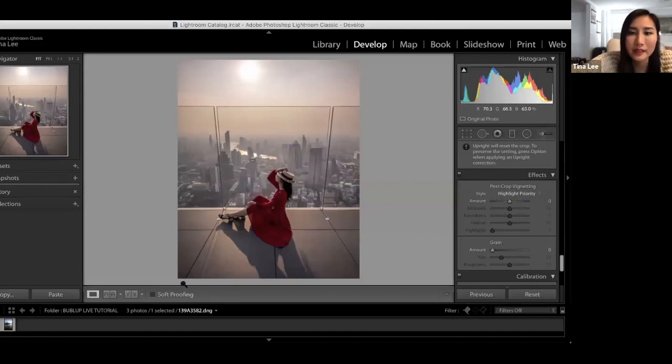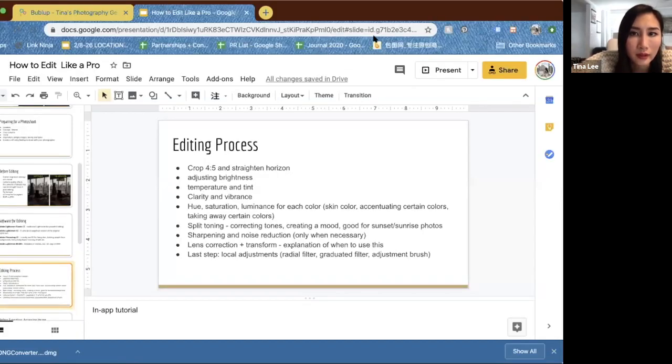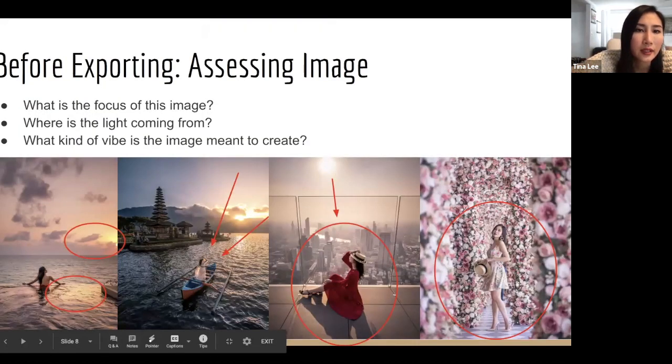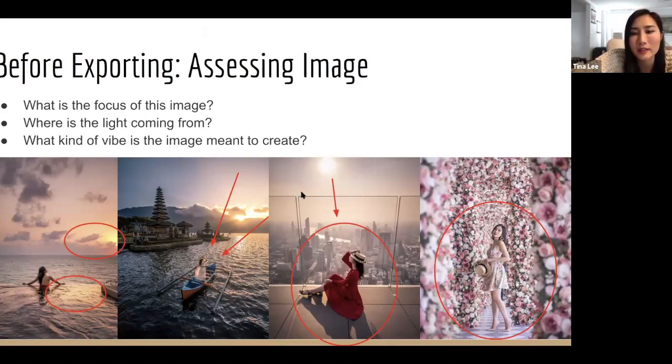Next, I'm going to explain. So this is already a nice looking picture. However, we want to make sure that you really draw the eye to the center, to the subject. Let me show you a quick slide to demonstrate. Okay, I hope you can all see this. Here you can see the before, when you're assessing the image. This is the center focus of the image, and this is where everyone's eyes will be directed. The light is coming from the top. So keeping that in mind, let's make some more adjustments to the image before we export it.